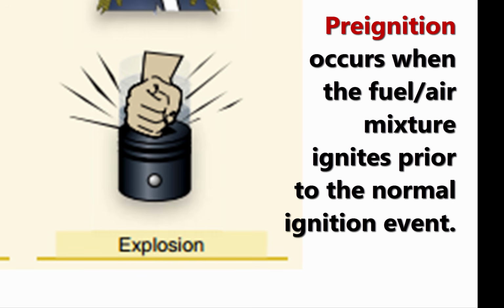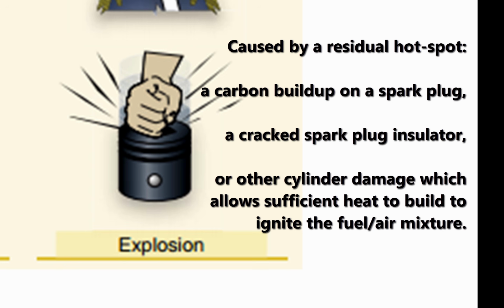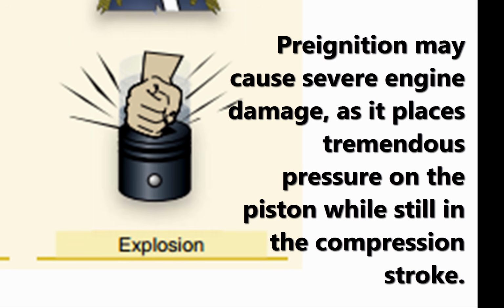Pre-ignition occurs when the fuel-air mixture ignites prior to the engine's normal ignition event. Premature burning is usually caused by a residual hot spot in the combustion chamber, often created by a small carbon deposit on a spark plug, a cracked spark plug insulator, or other damage in the cylinder that causes a part to heat sufficiently to ignite the fuel-air charge. Pre-ignition causes the engine to lose power and produces high operating temperature. As with detonation, pre-ignition may also cause severe engine damage because the expanding gases exert excessive pressure on the piston while still on its compression stroke.